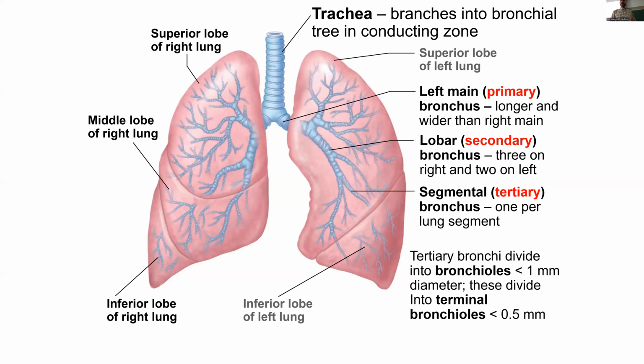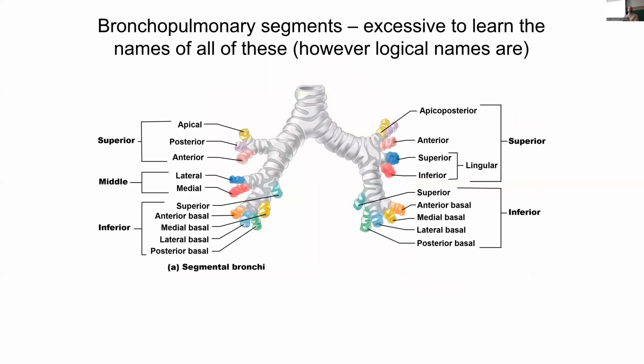And I can show you these bifurcating bronchi in a little more detail here. Again, you don't need to know all of these details. The takeaway message from here is that in either lung, left and right, these bronchi bifurcate and bifurcate and bifurcate and get smaller and smaller and smaller.